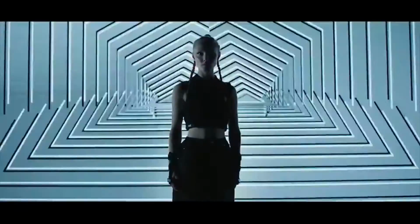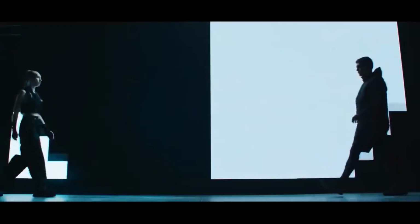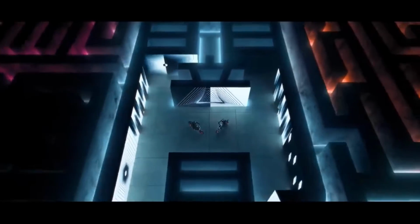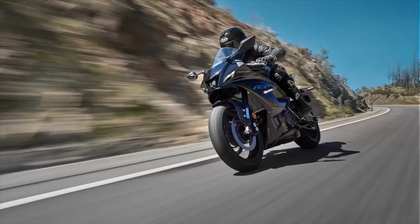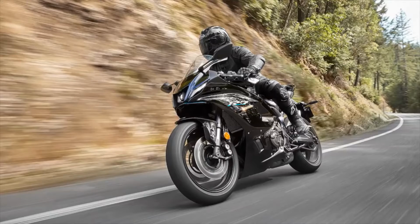But that's not to say that Yamaha have just stuck a fairing on a naked bike. There are plenty of other tweaks elsewhere to make this a proper good little super sport bike. An assist and slipper clutch has been added, which prevents the rear wheel from locking up on aggressive downshifts, which is especially handy if you mess up your rev matching. That's the slipper part, whilst the assist will pull the clutch pack together under load, so lighter springs can be used in the clutch, leading to a 33% lighter feel at the lever.